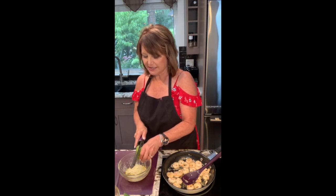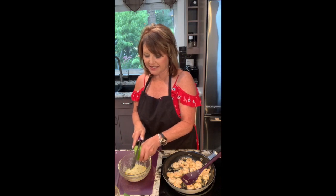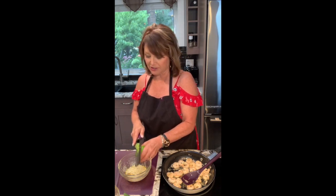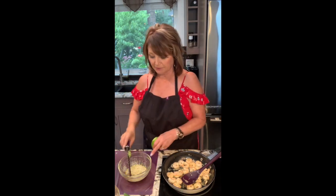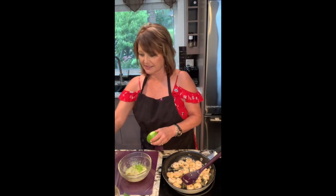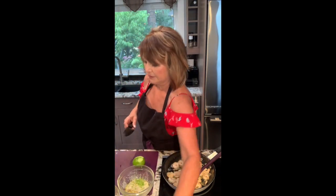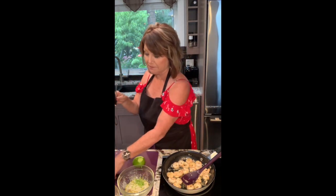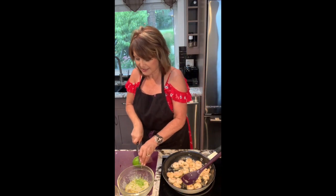Now, when you're zesting, it's really important that you don't give too much of the white. The white tends to be the really bitter part of your lemon or lime. Okay, so there's roughly a teaspoon of zest. Fabulous. Okay, so now I'm going to grab my ceramic knife, and you're going to love this knife. Super, super sharp. And love that it comes with a container to make sure your knife stays sharp and protected. So do not lose that.